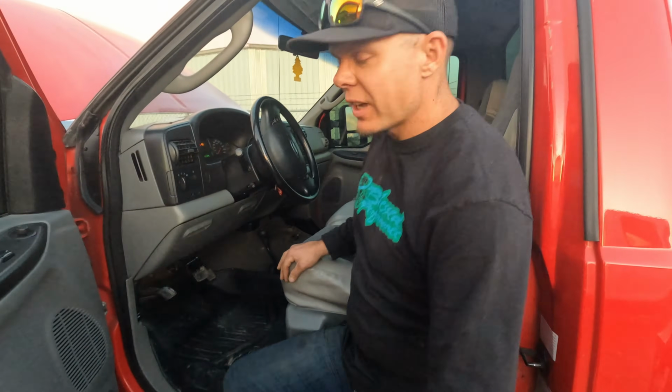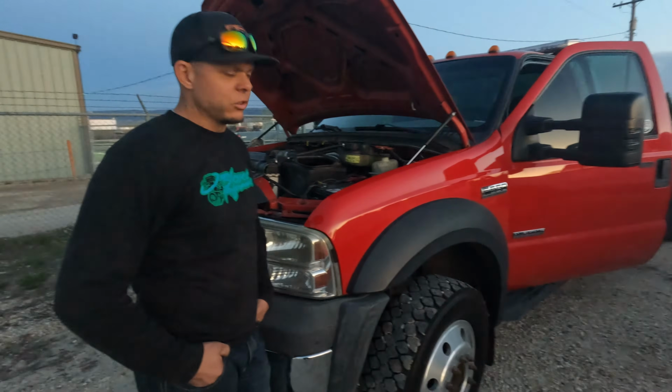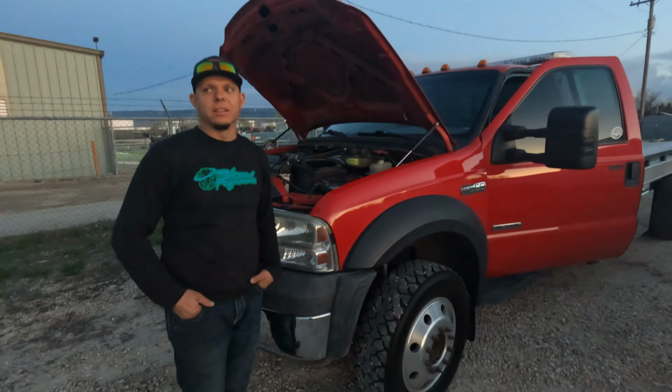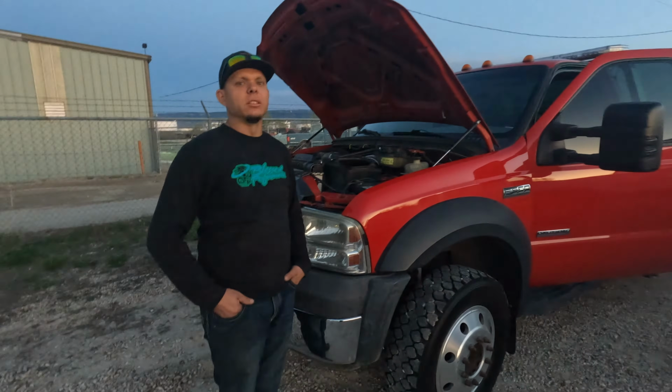Now we're going to check a few things out. So here's the next project truck. It's a 2006 550 four-wheel drive. A lot of people always ask me, when they go to look at a truck, what they should look for. The general rule of thumb for any diesel pickup is obviously start it hot and cold, see how it smokes and see how it runs hot and cold.